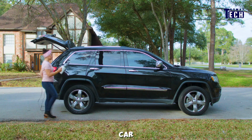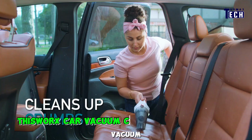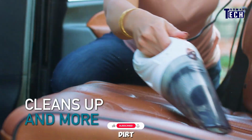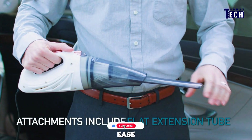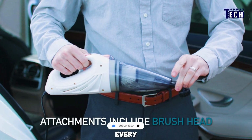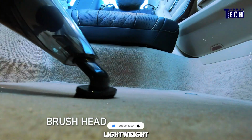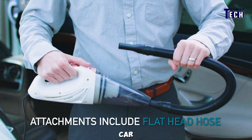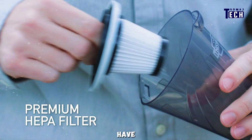Say goodbye to car messes with the ThisWorx car vacuum cleaner. This compact powerhouse features strong suction to tackle dirt, crumbs, and pet hair with ease. With a long cord and multiple attachments, it's perfect for every corner of your vehicle. Lightweight and portable, it's great for quick cleanups on the go. Keep your car spotless and fresh with this must-have gadget.